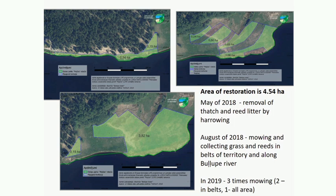And how it looks we can see here in these figures. The total area of restoration is 4.5 hectares. The first year of renovation was May of 2018. Removal of thatch and reed litter by harrowing was done in all the territory. In August of the same year, we started mowing and collecting grass and reeds in belts of the territory. It means that we chose the method of mowing gradually in different belts.